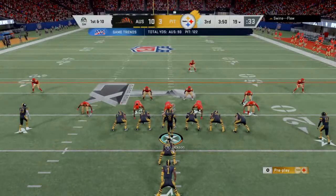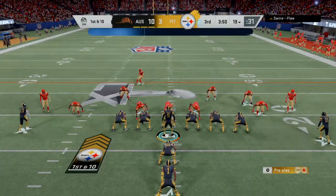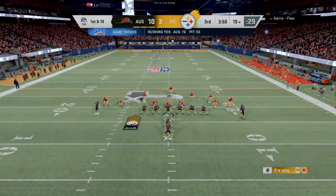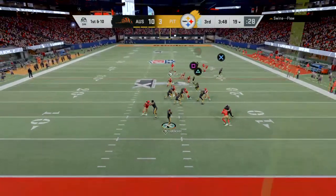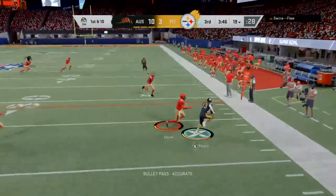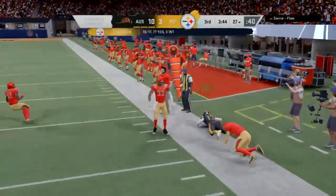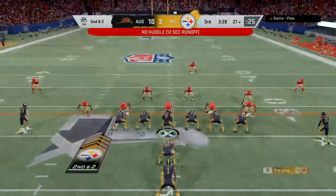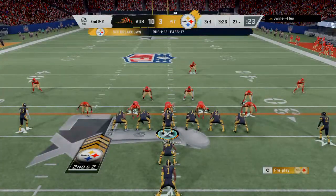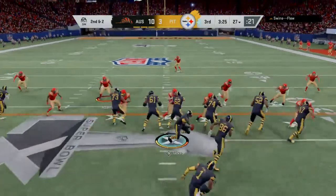The Steeler offense here about ready for their next drive. Their defense has done the job. Now it's the offense's turn as they've got it 1st and 10. Trying to shake off the interception from the last drive. He'll look to throw. And they'll bring him down at the 27-yard line. Facing a 2nd and 2 after that last catch, good for 8 yards.